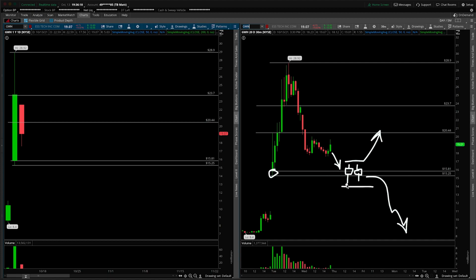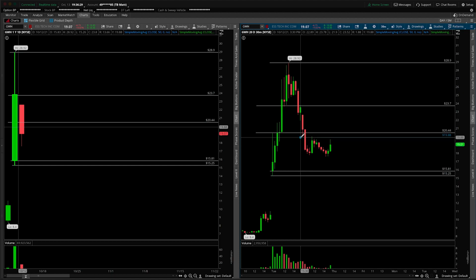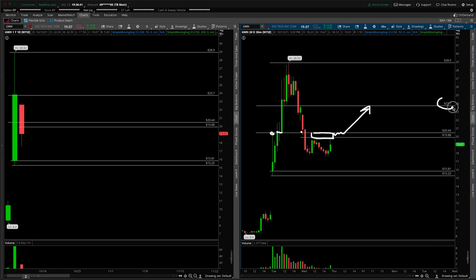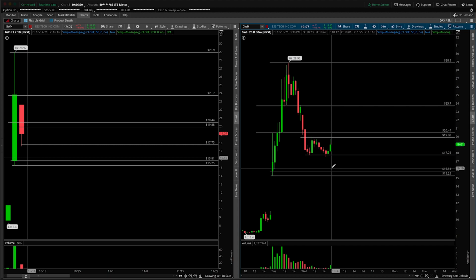In terms of structure though, this is where I think things get interesting. Note that we've put in a bit of a double bottom in the afternoon session here. The neckline's kind of here. I would argue for the sake of resistance and just structure overall, treat this as a zone, right? We know that this was resistant, kind of choppy in here, support. I would treat this as a neckline zone. So really only looking for the bullish trade if we can clear this, and then as we know, the target is here at 2370. Those are my thoughts from a shorter term perspective. Obviously, this double bottom needs to hold for that to be in place. So your level to watch is going to be $17.75.